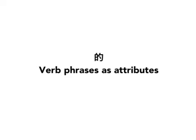But in this case, we get verb phrases as attributives. So we're going to maybe say something like 那穿红颜色的衣服的那个女孩子. So 穿红颜色的衣服的那个女孩子. So the action here, the verb is 穿. So we had some kind of wearing of something, or maybe the person who is drinking coffee, 喝咖啡的人.